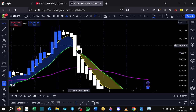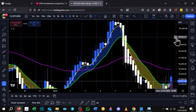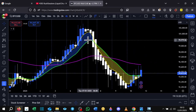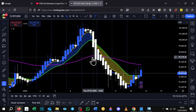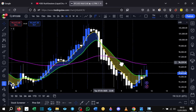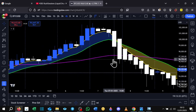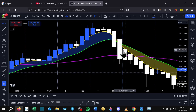Anyway, we did have the 5 and the 13 EMA crossover here, but I was anticipating a pullback to the 62 EMA, and then I went in for a buy. I was anticipating Bitcoin to go higher. I did get the alert go off on the 62 EMA, which is this wick that's gone through there, and I went in for a buy. Stop loss was just below this low, and price decided to carry on going lower.